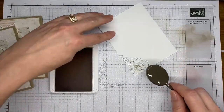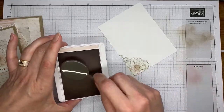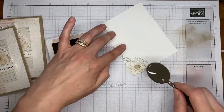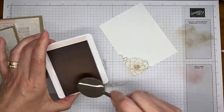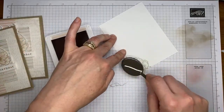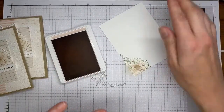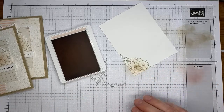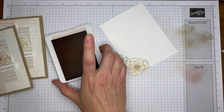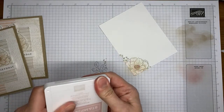The ink is a little bit wet probably, but I did get kind of almost a shadow of Soft Suede ink around the edge of the pink, and I actually thought it added a little bit to it, so I didn't think it looked terrible. So just know that when you're using the inks together, you may end up with it picking up a little bit of your background ink as well and mixing everything together. And like I said, I thought it just gave it a little bit more of a vintage look, and I liked it, so I went ahead with it.